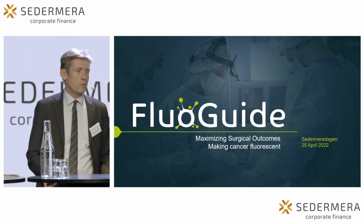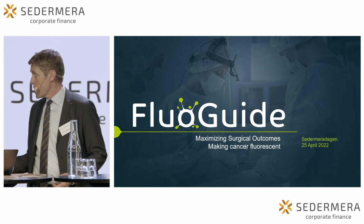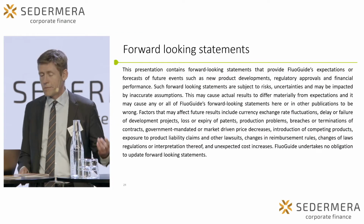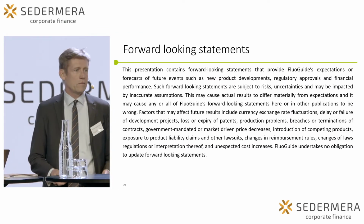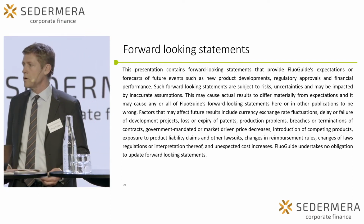So FluoGuide, we maximize surgical outcome by making cancer fluorescent. And we do that, I will explain in a second, with very good results we just announced a few weeks ago. This is a disclaimer, so please make your own assessment.